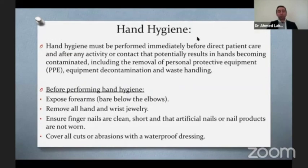So, hand hygiene. One of the most important ways to reduce the risk of transmission is hand hygiene, and practically, from the time you enter the hospital premises until the time you finish your shift and leave, you're doing tens and hundreds of hand washes during the day. It's basically before and after any direct patient care, any PPE usage, any decontamination of equipment or any waste handling.